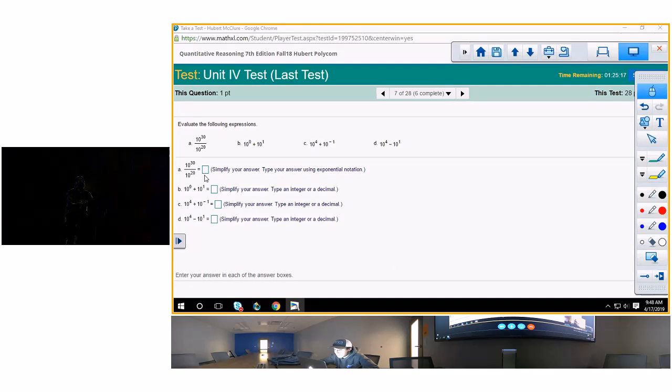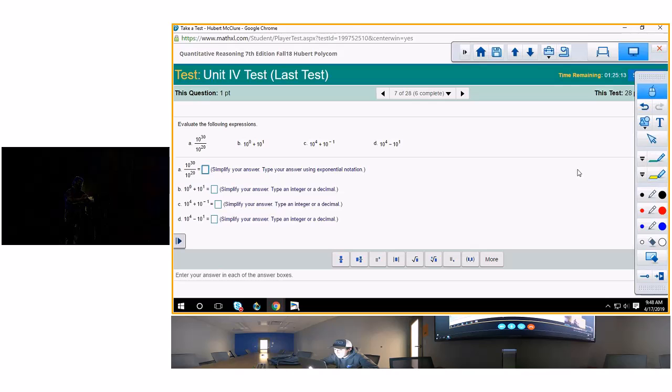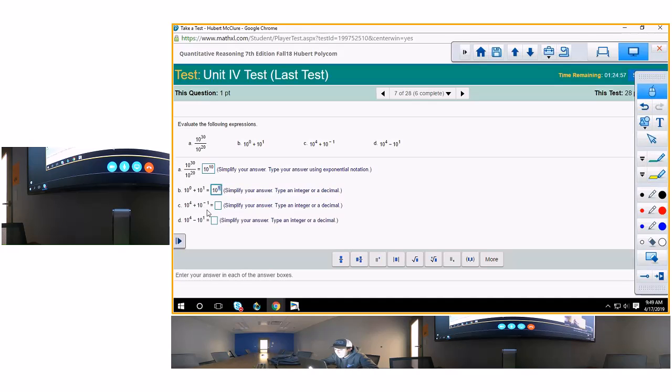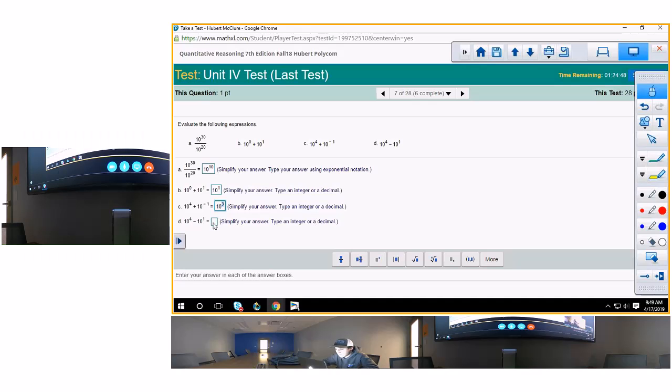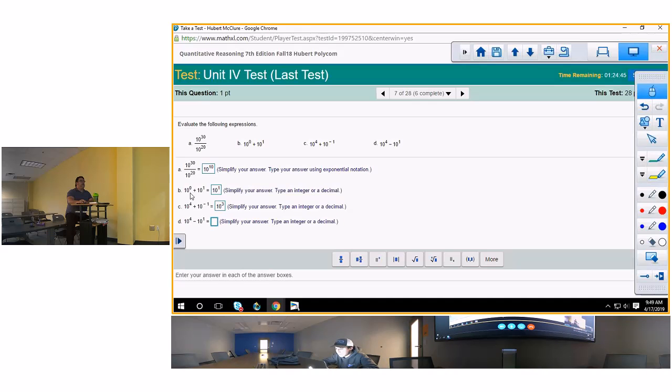All right, here's your test question. Do it. What is 20 minus 20? I'm asking y'all. 10, Hubert. Thank you, class. What is 0 plus 1? What is 4 plus a negative 1, which is 4 minus 1? 3. And wait a minute, is that a plus? These are pluses. I'm sorry, I messed that up. Those are pluses, so we're going to have to do all 3 of these longhand. Sorry about that.